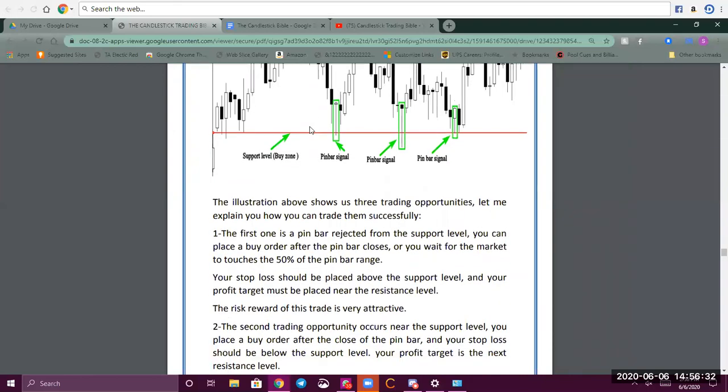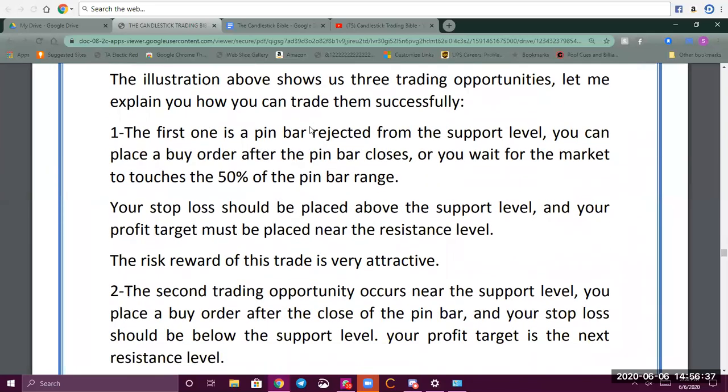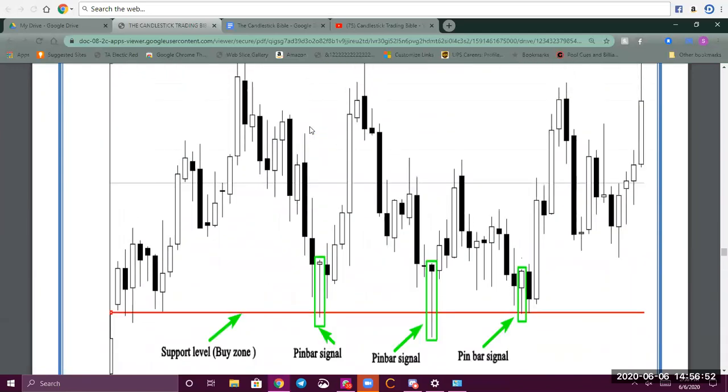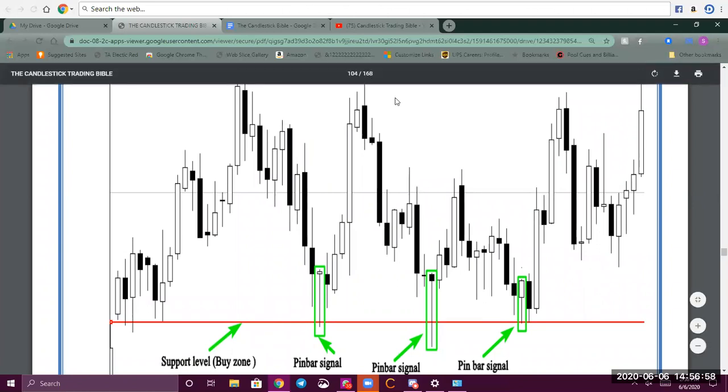The illustration above shows us 3 trading opportunities. The first one is a pin bar rejected from the support level. You can place a buy order after the pin bar closes, or you wait for the market to touch the 50% of the pin bar range. Your stop loss should be placed below the support level, and your profit target should be placed near the resistance level. So your stop loss should be below here, and your take profit should be somewhere over here. So we can just take it over here, close to the resistance level.